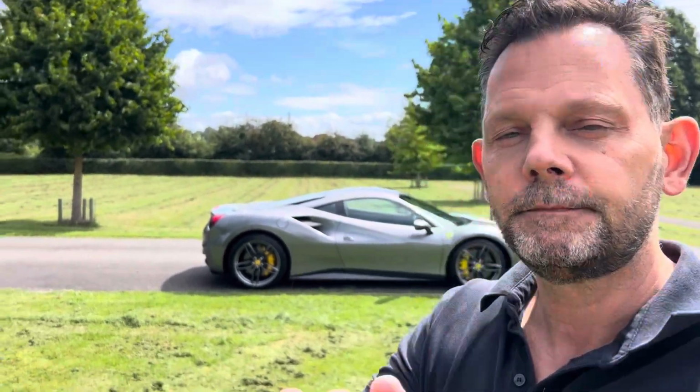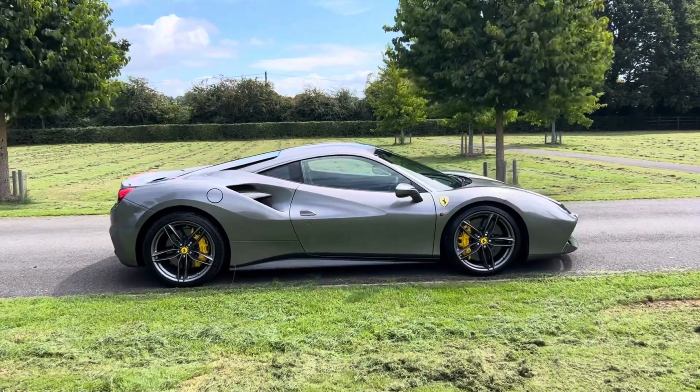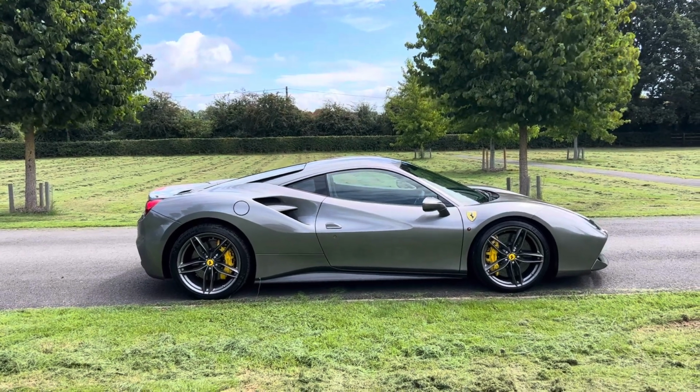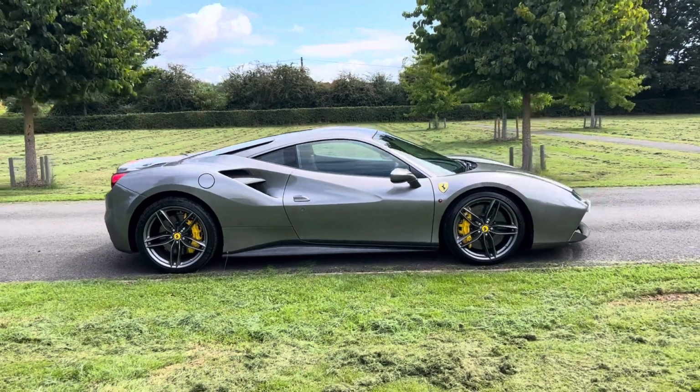It's a bit windy today, it's gusting a bit, so if you get a bit of wind noise I do apologise in advance. But today I've got a really nice 2016 Ferrari 488 GTB I'd like to show you around. So as I said, this is a 2016 model, it's done just over 6,000 miles. It's in a special historic colour which is Grigio Ferro, which is a really nice metallic silver grey.